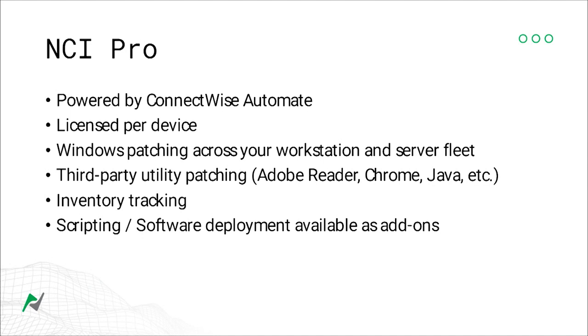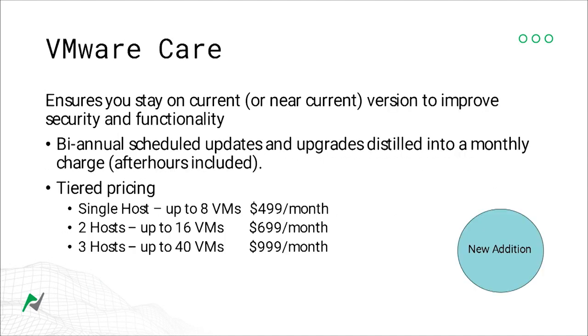The next thing I'm going to talk about is our solution called VMware Care. A lot of the organizations we work with face a challenge: as they continue to upgrade servers, their VMware environment is not current, and it's maybe a generation, or 3 generations, behind. It's something that no one ever seems to be paying attention to.